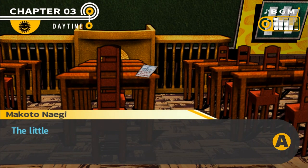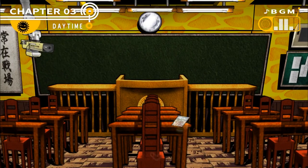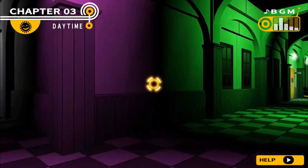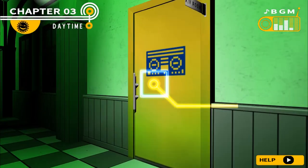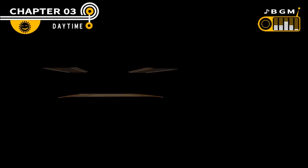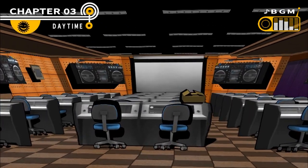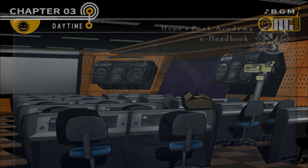This is the desk I woke up at when I first got here. The little pamphlet is still laying there. I still have no desire to look at it again. Do you want some assistance? Give me a moment. I'm just gonna look around and make sure there's not any surprise. I figure it's more fun that way.